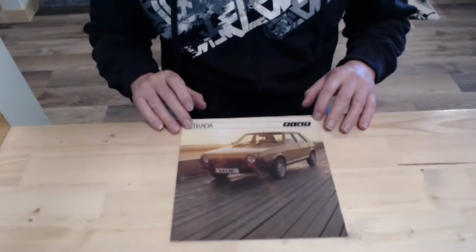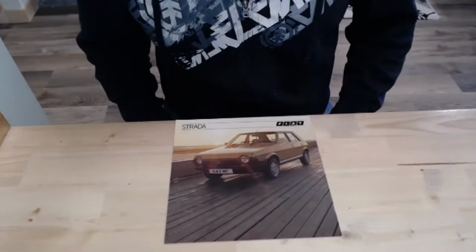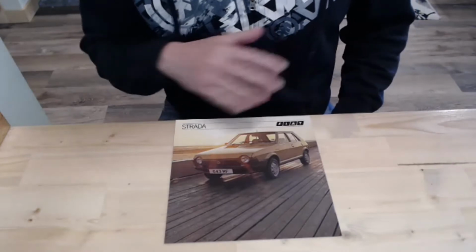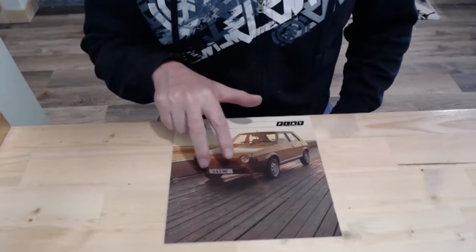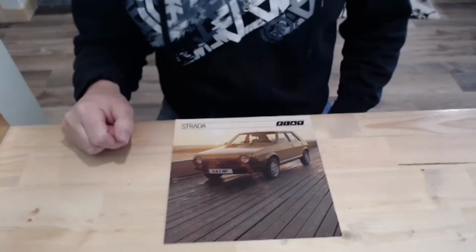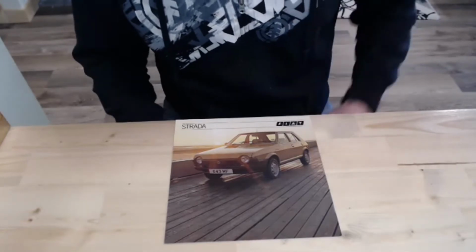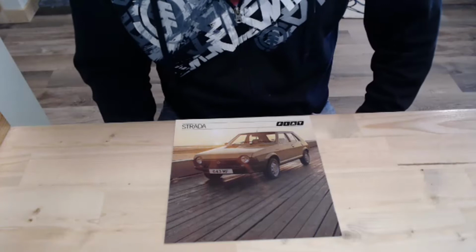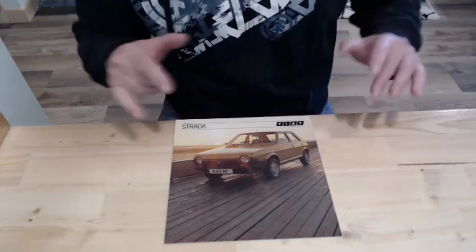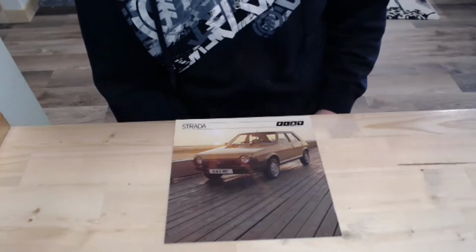Okay, here we have it then, the Fiat Strada brochure. This particular brochure is from September 1982, so it is that first generation. The later generation had a slightly different front end treatment with twin headlamps, and you can't see it at the back though, but these are small tail lights, and generation 2 had larger tail lights. But I think this first generation is the best looking out of the Stradas.